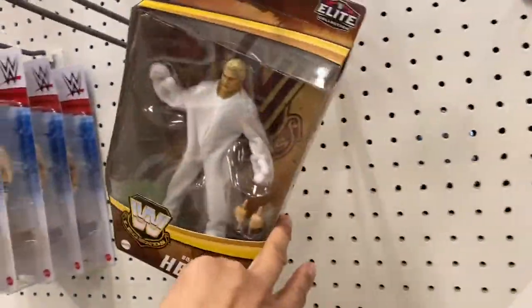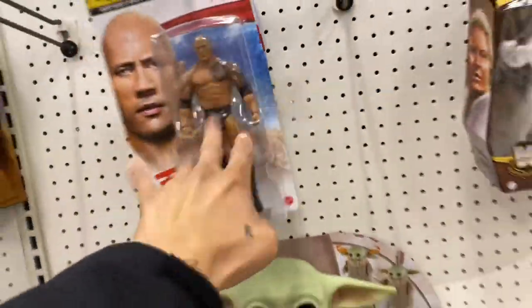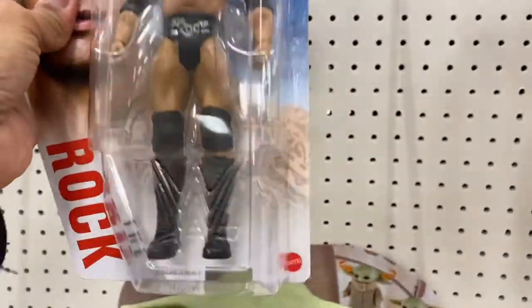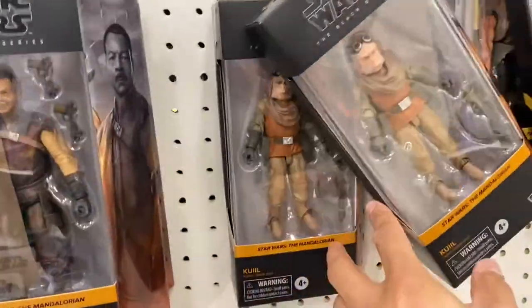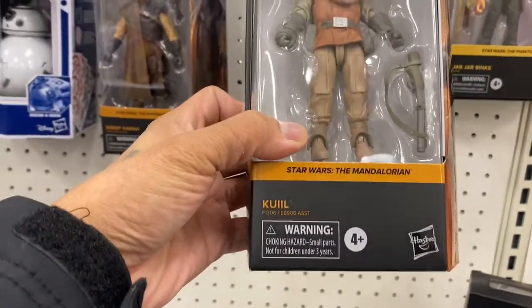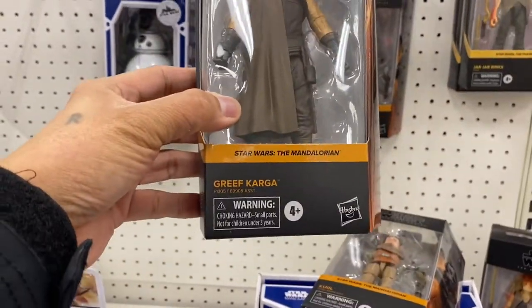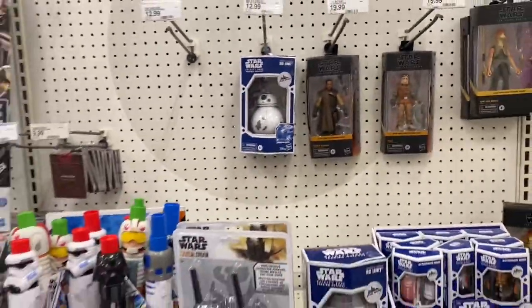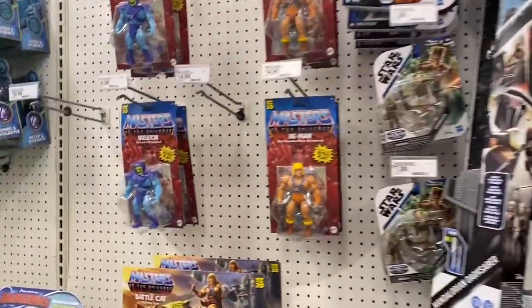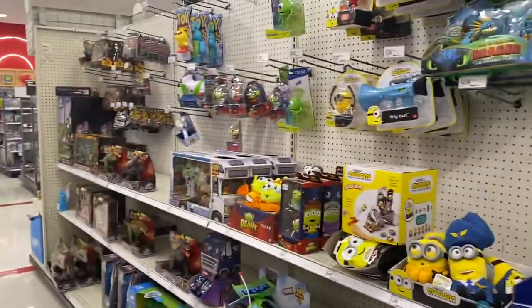Alright, we'll start with the Elites, and all they got is Barbie the Brain Heenan, and the whole basic of The Rock and John Cena. There's Alana. I do need Quill. I think that's how you pronounce it. And I do need Grief, but I'm gonna see which one has the better paint apps. And they do got some Motu, but that's about it.